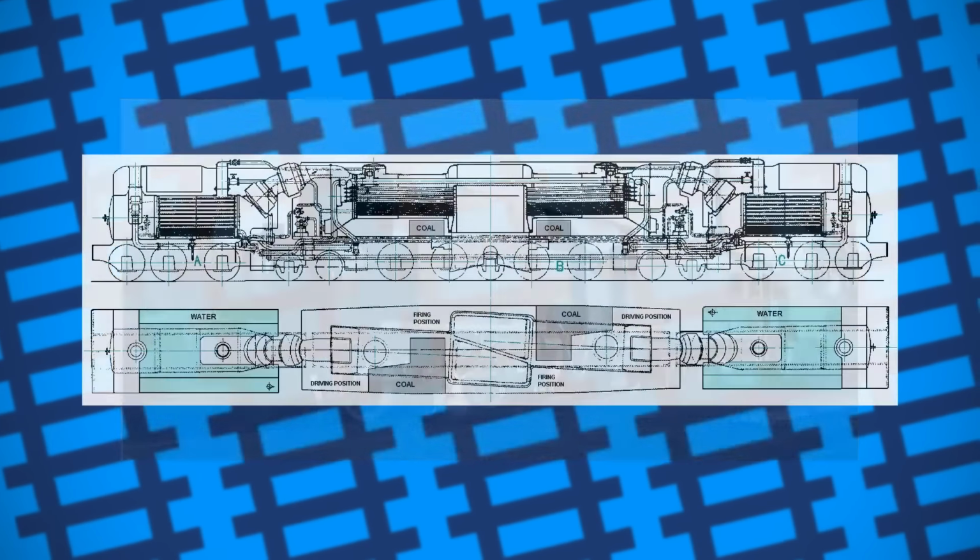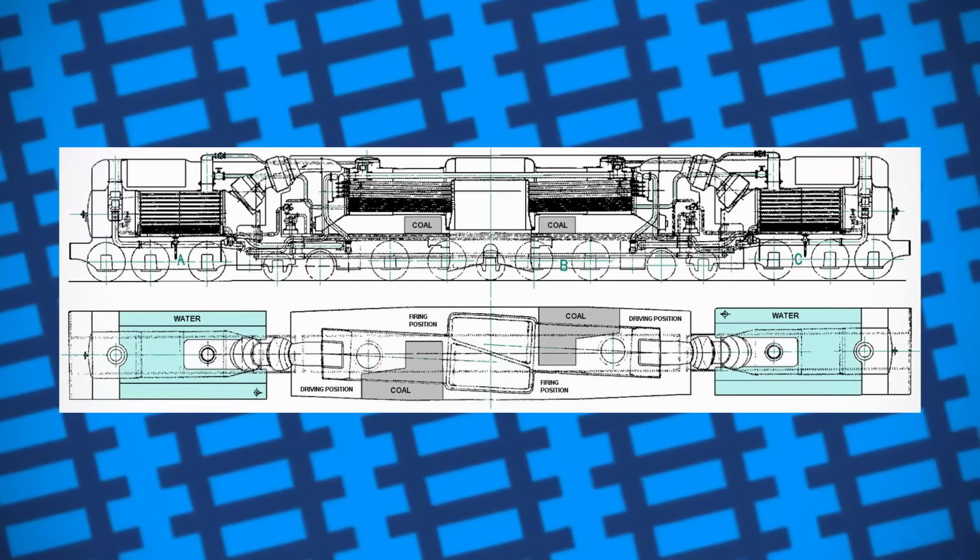The boilers of the engine were both slightly skewed to allow firemen better access to the fireboxes. The fireboxes had a water wall between them to prevent them from getting too hot.